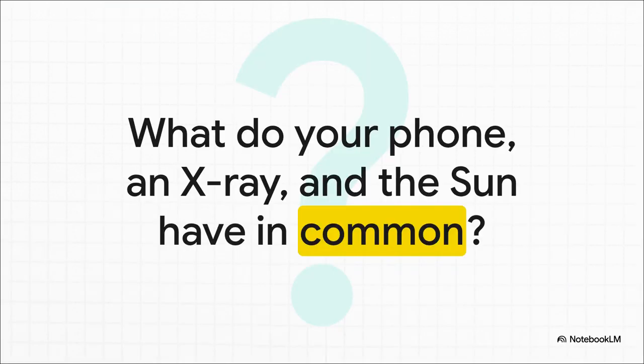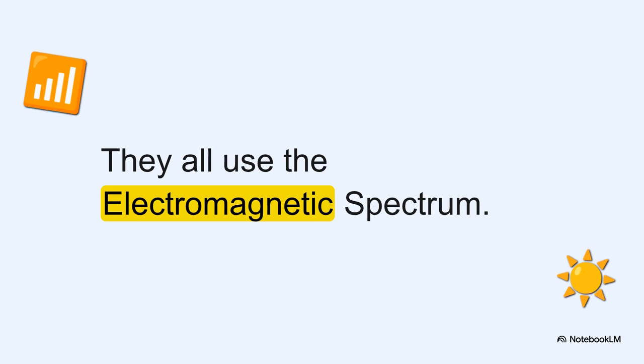So, to get started, here's a question for you. What in the world could your phone, a hospital x-ray machine, and the sun possibly have in common? I mean, they seem totally unrelated, right? But believe it or not, there's a powerful, fundamental force that connects them all. Any guesses? And the answer is the electromagnetic spectrum.